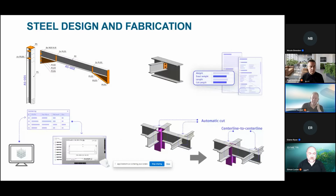Looking into the steel and fabrication workflows, many of you might know that Advanced Steel is now in retirement mode. So that's kind of going to stagnate now, if you like. It's going to have its existing functionality frozen, so it will still be a product, but it won't have any new functionality. The end goal here is to have all of these functions and features directly within Revit.